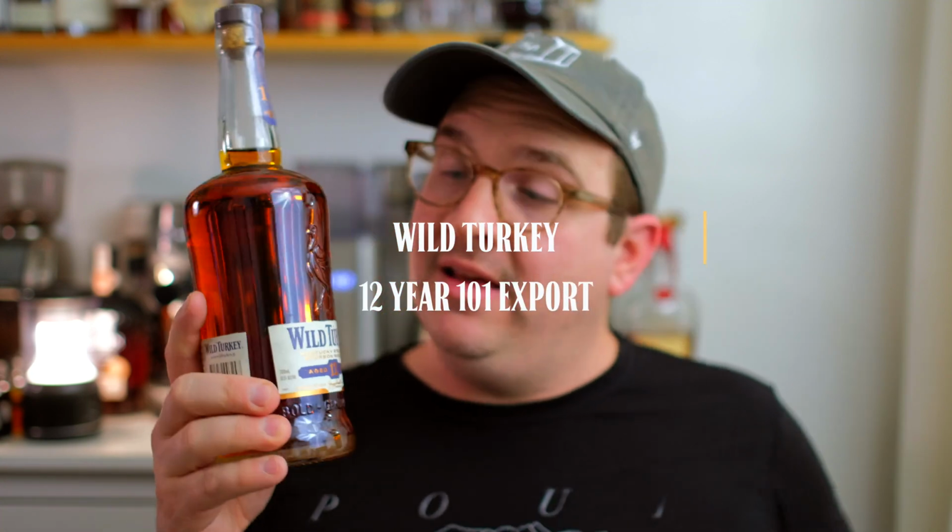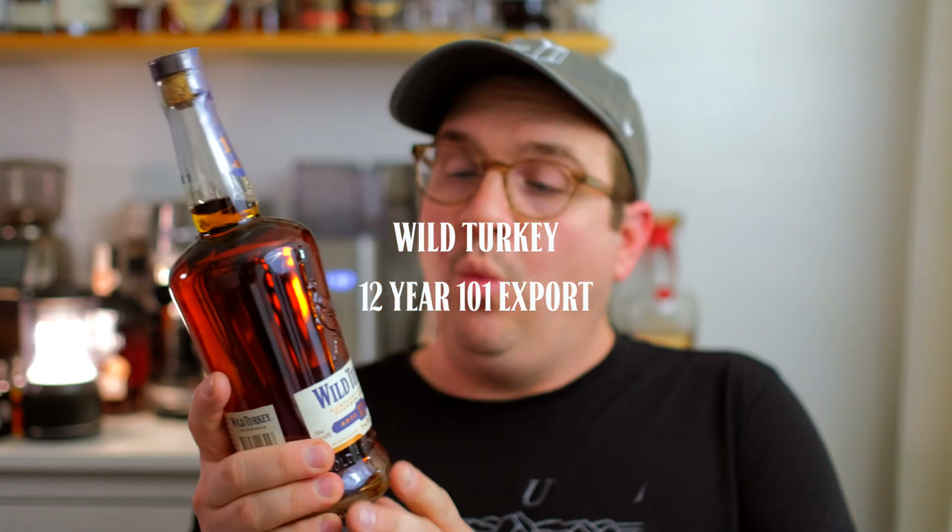Which brings us to number 1 on my list, the Wild Turkey 12-year export that we got in. Now, again, this bottle here, we were able to get in Kentucky because we had a store that was bringing some of these in. This was an export product. I've done a review on it here. But this bottle is incredible. I think its retail is somewhere around $100, and the resell that we had here at the store locally in Louisville was $150 when I picked it up.